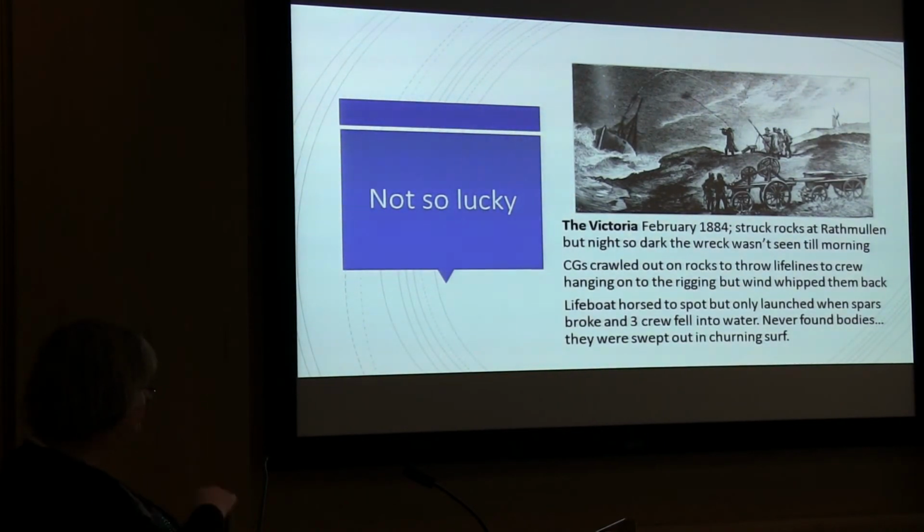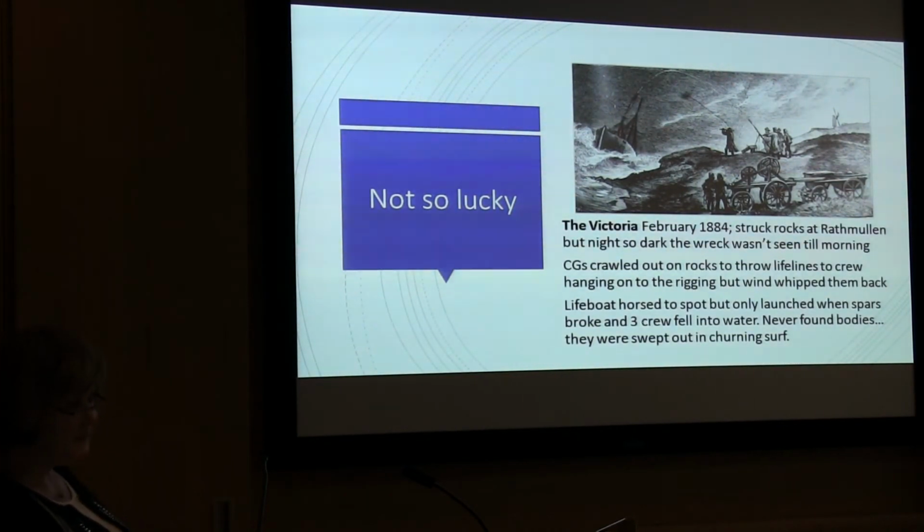The Victoria, however, was not so lucky. And on paper, it's the one that should have been saved. It struck the rocks at Rathmullen, and that is within easy visibility of the Coast Guard station. But they couldn't be seen because it was a filthy night, it was dark. So it wasn't until the morning that the ship was seen. And they could see the crew, everybody could see the crew, because anybody on the Rathmullen shore was out on the beach.